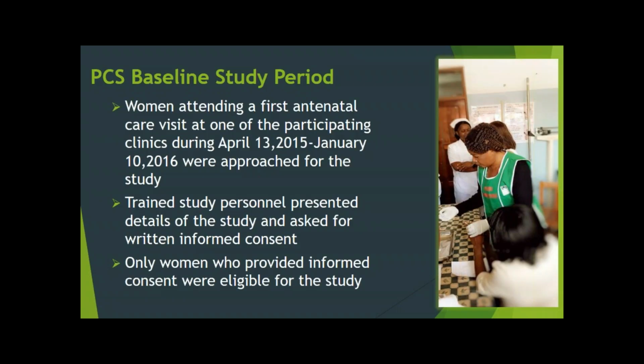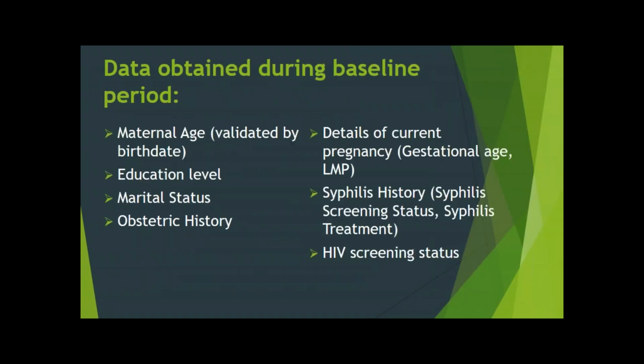Okay, about the baseline period. Women attending a first antenatal care visit at one of the participating clinics from April 13th, 2015 to January 10th, 2016 were approached for the study. Trained study personnel presented details of the study and obtained informed consent, and only those who were able to give informed consent were eligible. During the baseline period, we obtained a variety of data points, including demographic information, details of their current pregnancy, syphilis history regarding whether they ever received any syphilis treatment in the past, and then at the current visit, their syphilis screening status and their HIV screening status.